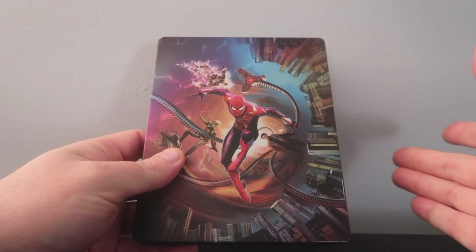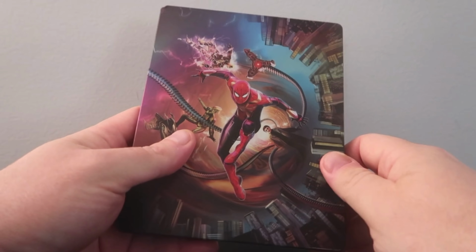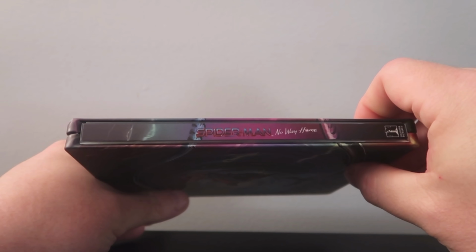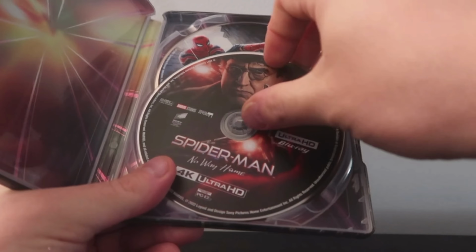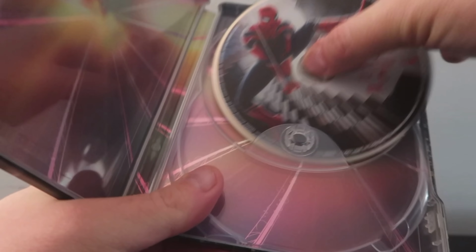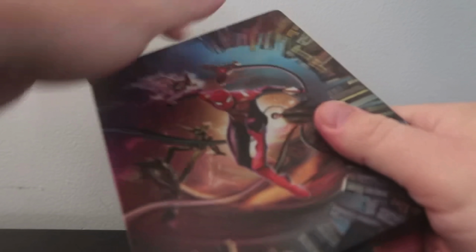But since I am a Steelbook collector and I have the rest of the MCU films in Steelbook, I have to go with this. But yeah, I like it. I like it a lot. And then we have the back and the spine. Interior, some disc artwork. And then the interior looks kind of cool, like Spider-Verse-y. So yeah, really nice. I like it.